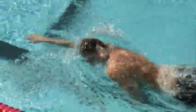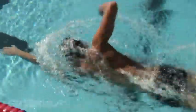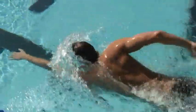Another way to stay low during the breath is to curl your mouth to the side. In other words, make a Popeye mouth when you breathe. As you can see, part of Roland's mouth is still visible underwater during the breath, which means he's curled the other part of his mouth up to air.